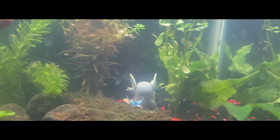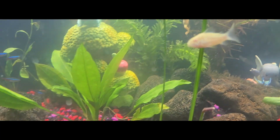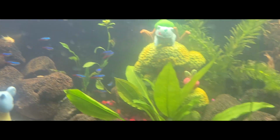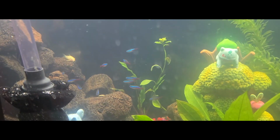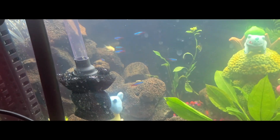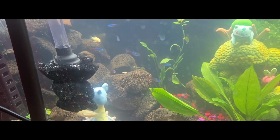The Corys are doing good, to be honest. I still don't know what these guys eat. I throw food in there. It's gone in the morning, so I'm hoping they're eating. I have food for them. I have sinking pellets for the betta. These guys are actually eating, like, actually eating, which I'm kind of happy about because they've put on some size since I first got them. I still have all original 10 that I bought, which I'm very happy about.